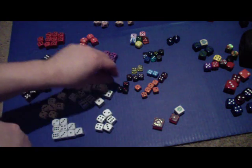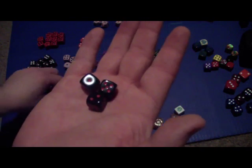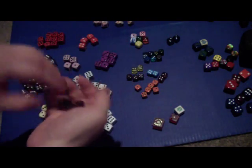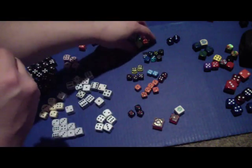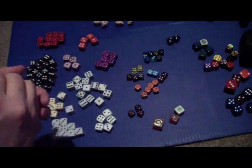I've got a lot of matching sets. I got some really teeny tiny ones right here. Here's a normal sized dice for comparison. I got a lot of sized dice like that. And I've got some over here. They just don't really have much of a match. Yeah, they're kind of pretty though.